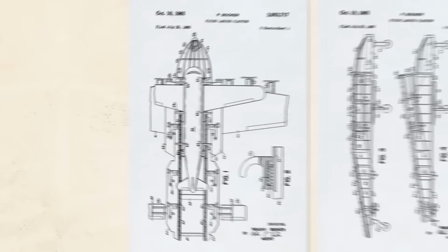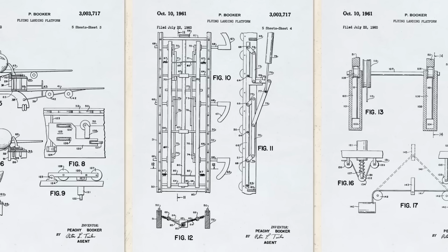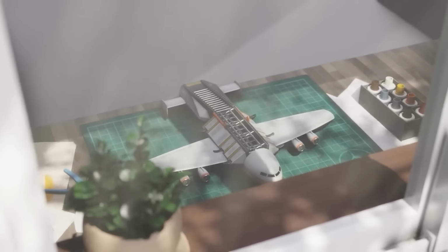In 1961, an unusual patent was submitted to the US government. One Peachy Brooker had an idea for a new type of aircraft, one that didn't just carry cargo, passengers, or had a military use in mind. Rather, it would be an everything plane.